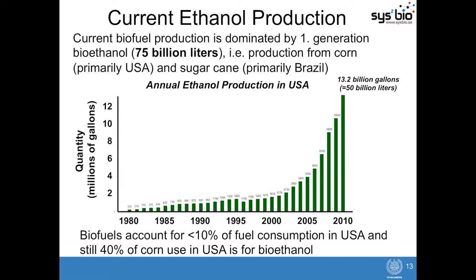This is already done, as I mentioned in the first slide. If we look at the current ethanol production, and this is from the US, it is increasing, it's about 75 billion liters today. It's mainly produced from corn in the US and sugarcane in Brazil. These are the two main producers. There is some production in Europe, but it's small compared with this.